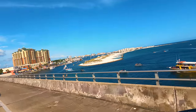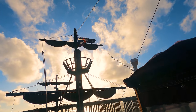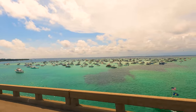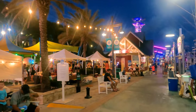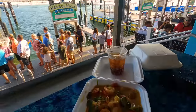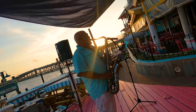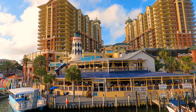In Destin, we show all the different options for cruises. Batten down the hatches! Rent a pontoon and take you to Crab Island, an island that is below the surface of the water where people hang out and have fun. And of course, explore all the amusement in Harbor Walk Village, and give you travel tips on dining and lodging in Destin. I think by the end of this video, you will say, "We love Destin!"